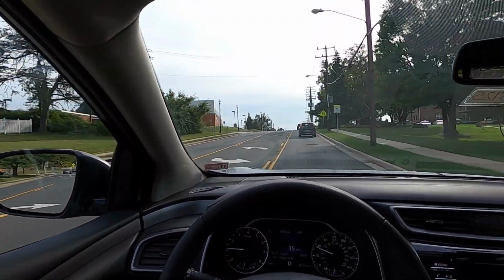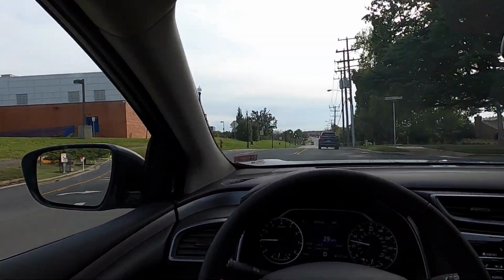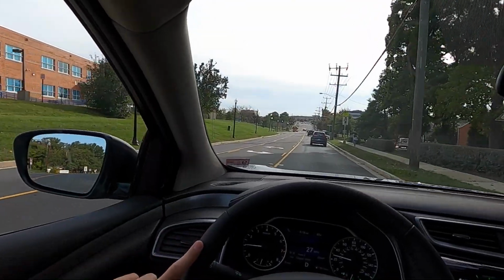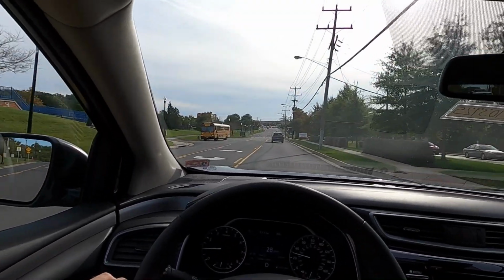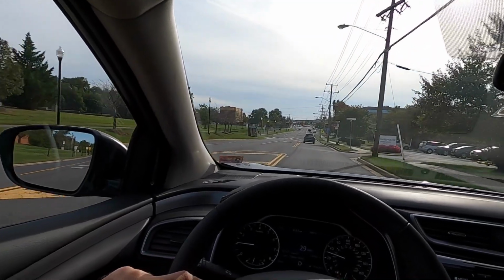So far, the fastest I've been with this vehicle is about 50 miles an hour, and I think it is well insulated from the outside world at that speed. Full disclosure, I have not been 70 in this, so I don't know how it sounds on a highway, but from being at 50, I would say that it probably is pretty well insulated from the outside world.